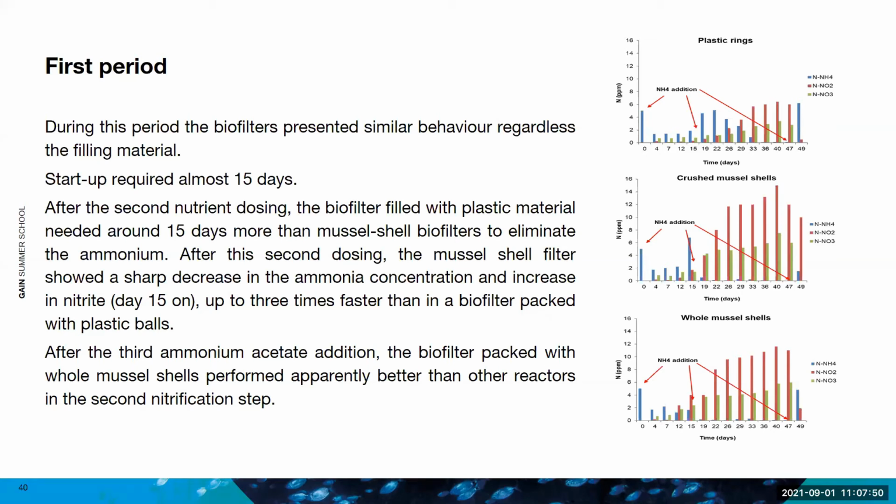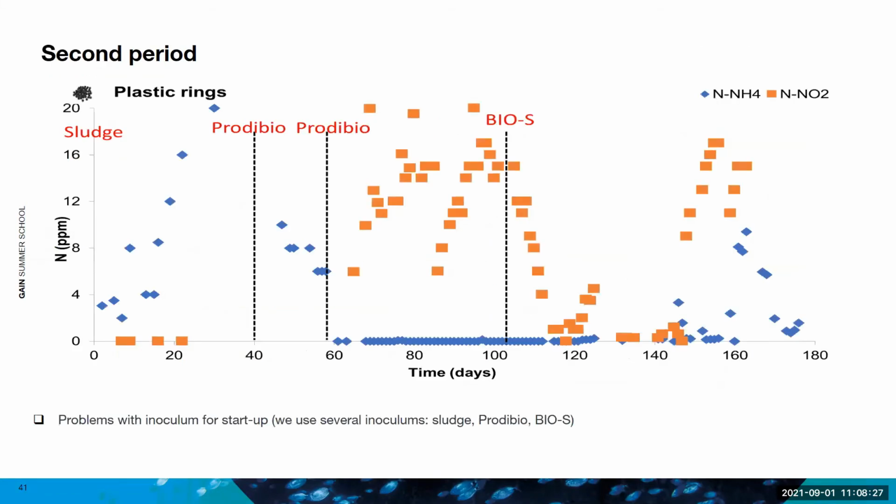The mussel shell biofilter showed a sharp decrease in ammonia concentration and an increase in nitrate. You can see it in the red bars. After the third ammonium acetate addition, the biofilter packed with whole mussel shells was the best one, but we needed to close this experiment at that point, and we don't have more results because we had a problem with the pumping, mainly related to salt problems because we used seawater in the experiments.